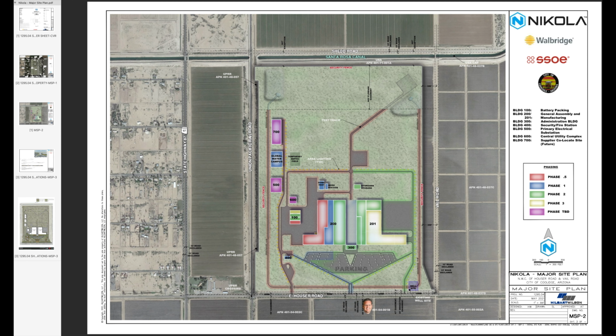Okay, so this is the main site plan that we're going to be looking at. We're going to be using Trevor Milton as our flyover. He's going to be doing our flyover. But since this is the main page we're going to be looking at, we want to get the other ones out of the way real quick, and we're going to come back to this.